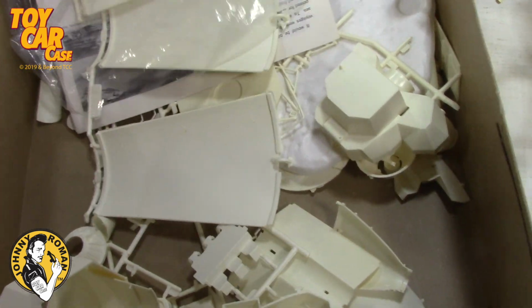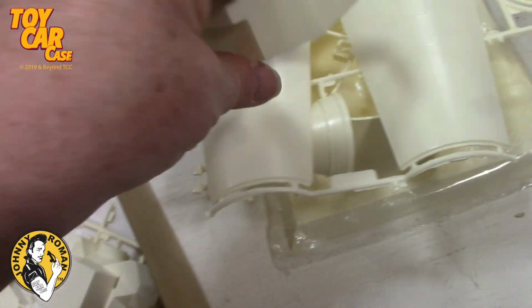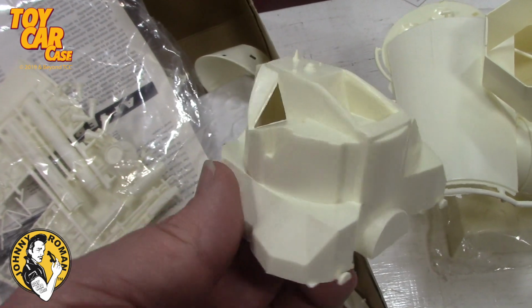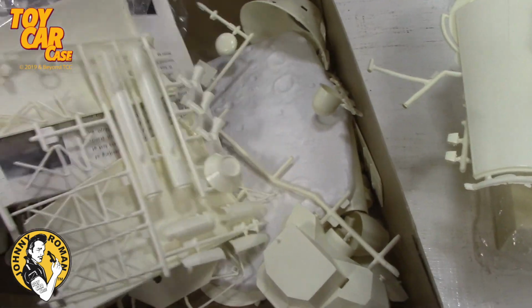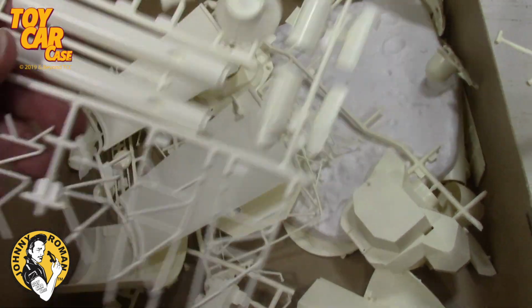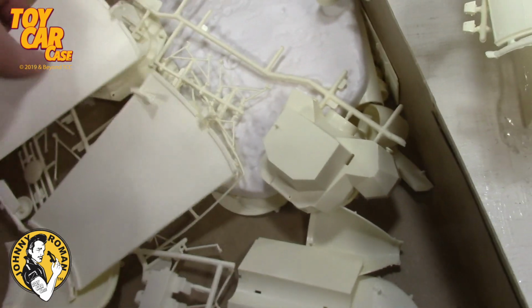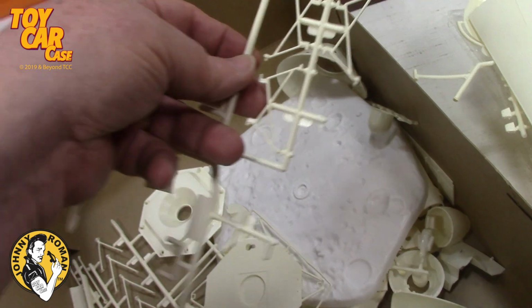Now, a lot of loose pieces on here off the sprues. Oh, there's the landing module. Pretty cool. Now, you never know when you get a kit like this. This was off of one of our model kit auctions, and you never know if all the pieces are there. Like the one time I bought the Robin figure and the head was missing. I'm like, seriously, dudes. But my own fault for not checking it out.